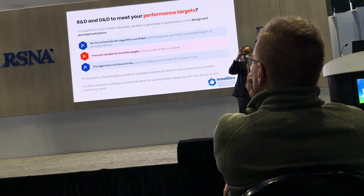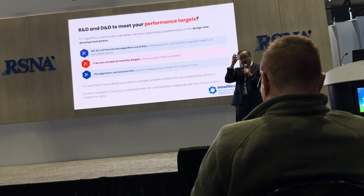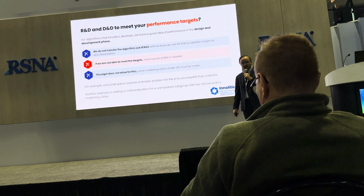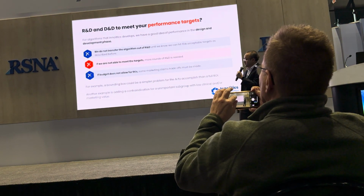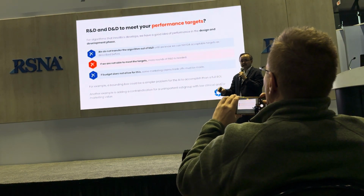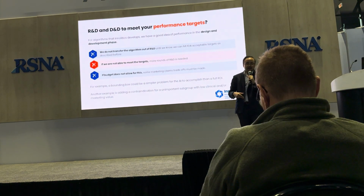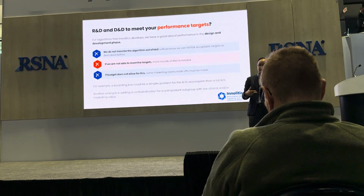At Analytics, we do R&D and also D&D on these machine learning algorithms. In our process, we don't transfer the algorithm out of the R&D step until we know with some degree of confidence on the tuning set that we're going to meet those aforementioned targets. And we will continue iterating on R&D until we do meet those targets.